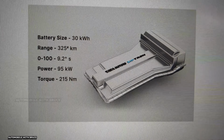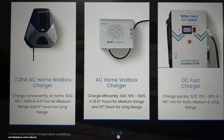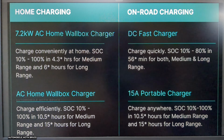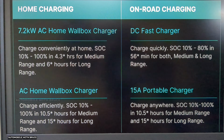Let me show you the charging options as well. These are the charging options: AC wall box charger 7.2 kilowatts, home wall box charger, DC fast charger, and the portable charger. This is a 15 amp portable charger. So these are the charging options. This is what Tata is claiming for the charging options, four types of charging options.